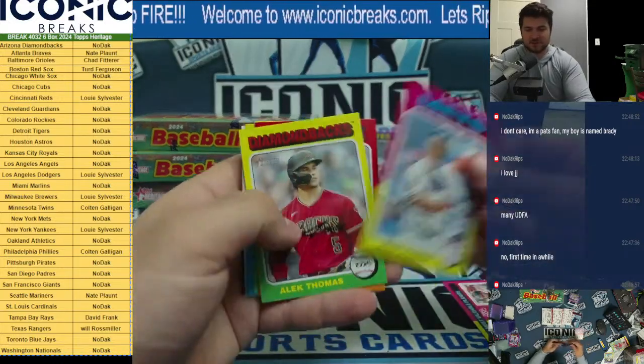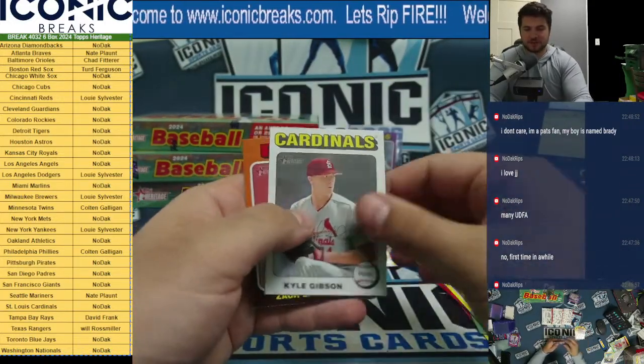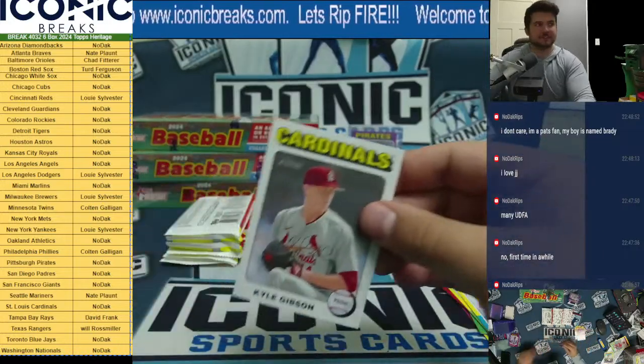Donaldson, Harper, Alonzo, Alec Thomas, Grisham, Garrett, Terang, Montgomery, Kyle Gibson, White Border, and Zach Eflin.